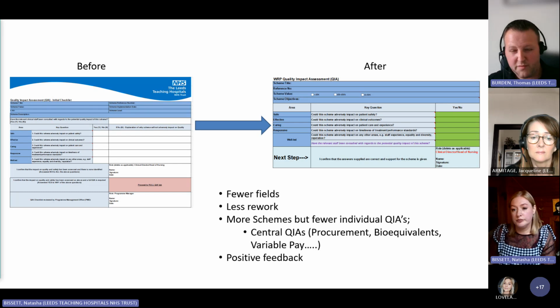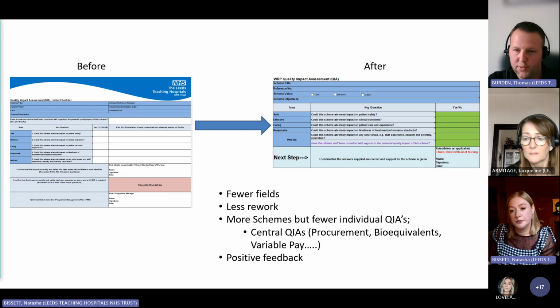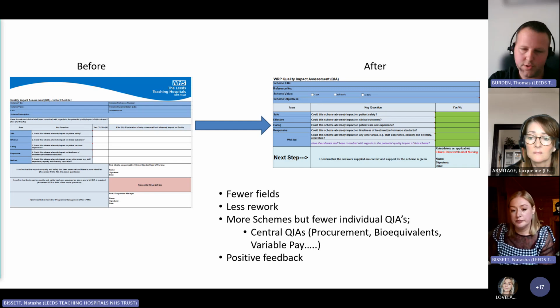So we've got some central QIAs. These are for things like our procurement scheme. So our procurement colleagues do an absolute sterling job at procuring items cheaper or switching up suppliers. In doing that, they go through a whole raft of quality control. They pass, all of those items are kite marked. They're all trialed within theatres or in the wards or departments beforehand, and are signed off by clinicians. So almost why do that additional QIA?